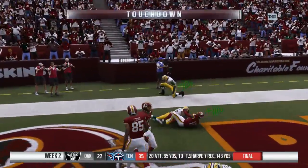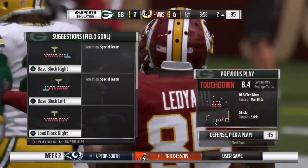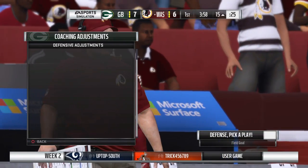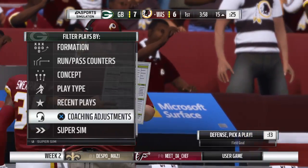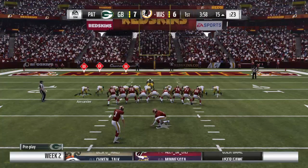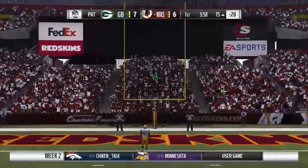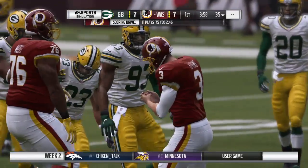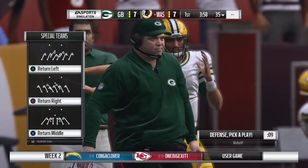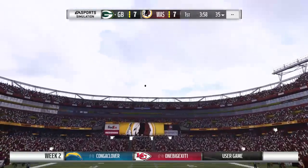And that is caught. Touchdown, Washington. Paul Richardson, his first touchdown of the new season. Dustin Hopkins on now to add the extra point. Hopkins with the extra point, and we are tied at 7. A pretty long drive that time, 11 plays all told, and it was polished off by a Redskin touchdown.